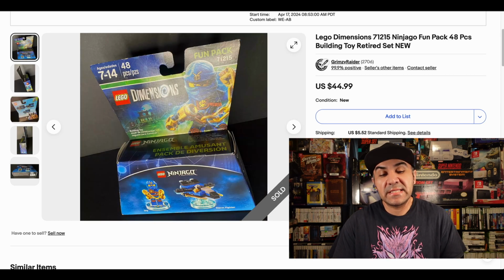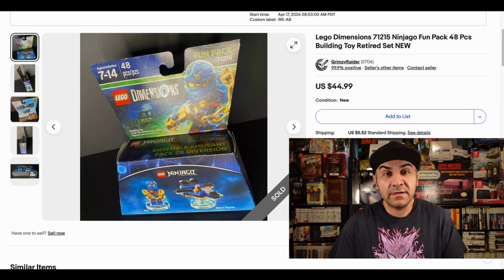If you guys remember, I picked up a bunch of Lego Dimensions in a video a couple of months ago. This is another one that sold. This is another higher end one, Lego Dimensions Ninjago 71215. If I ever see these Dimensions out in the wild, I will definitely pick them up. The lowest value one was I think $11.99, but still very happy with these. I've done very well with these, and I only paid $1 for this one. So pretty crazy. I look forward to finding more Lego in the future.